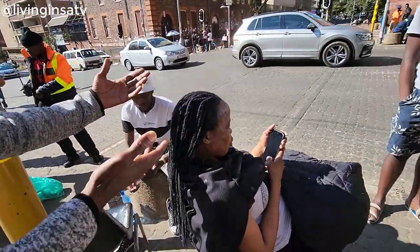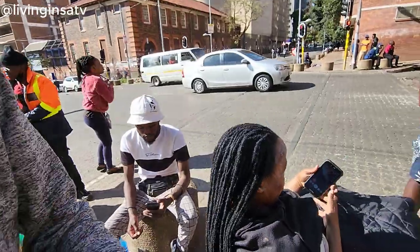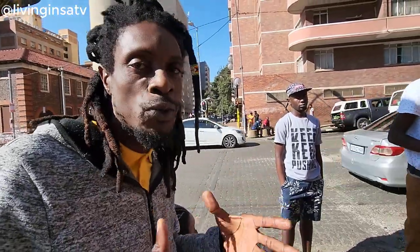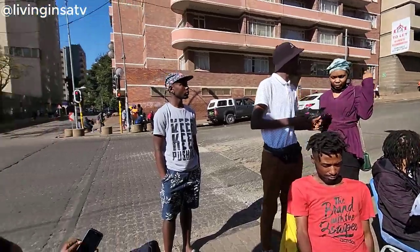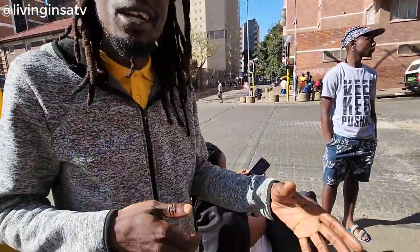She's getting her hair dyed. That's black dye. As you can see, most people who are here know us. We are very, very busy at times. We are quite popular with our work. We're doing good, honest work at the corner in Hillbrow. There's about 5 of us here, 6 of us actually. We all try and do an honest living.